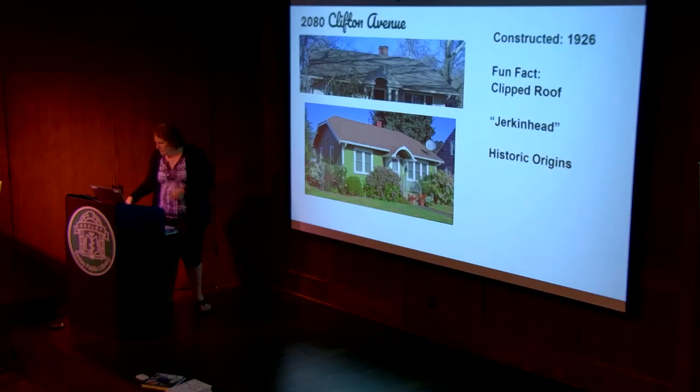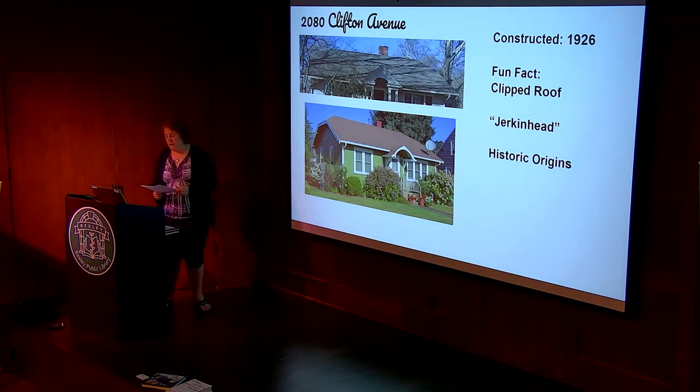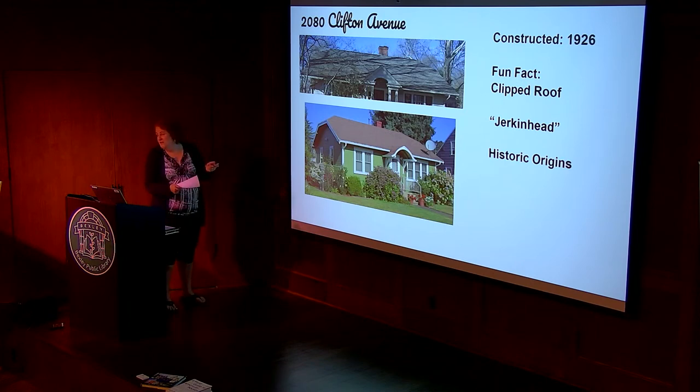This has been on the tour a couple years, so for any of you that were here last year, I love this because it gives me the chance to explain one of my favorite architectural terms. These little pieces here of clipped roof on the sides of the cottage, and this is just a stock photo, but it shows you the clipped roof much better than I could get with the cottage.